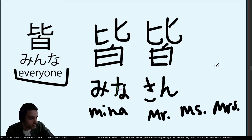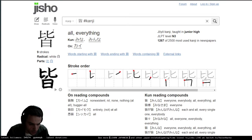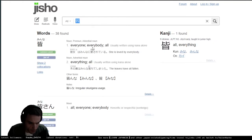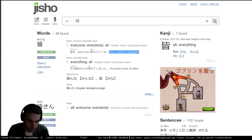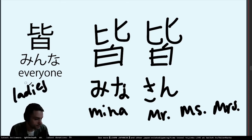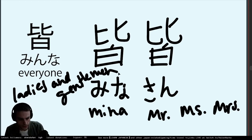Something you will often hear at the beginning of Japanese YouTube videos or presentations or speeches or anything like that when you're addressing an audience. And that's why when you look it up in the dictionary, ooh, I bet you it's also going to say something like, let's see. Everyone, everybody, all, everything. She is loved by everybody. An example sentence here. It can also be translated, depending on the context, as ladies and gentlemen, or ladies and gentlemen, minasan, okay?